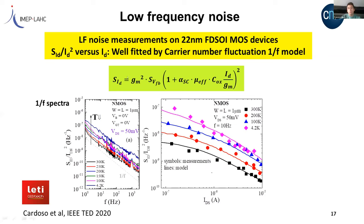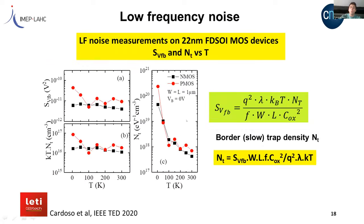But as we go farther on and take a look at how the SVFP is behaving with respect to lower temperatures, we can see that it is more or less invariant, particularly for NMOS, with respect to temperature. And this makes us understand that the real reason why the noise is increasing so much in FD-SOI devices at low temperature is because the transconductance is maximized, as we said before, due to the reduction in phonon scattering.